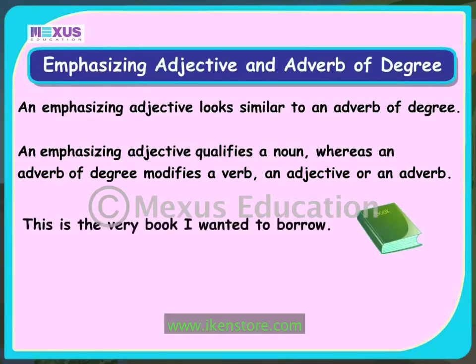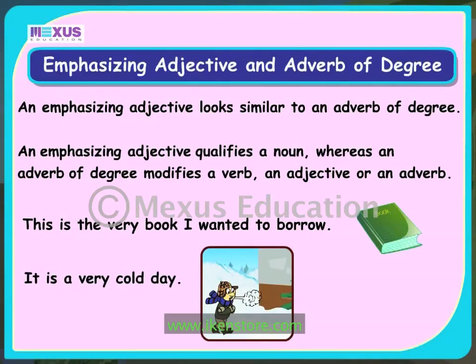This is the very book I wanted to borrow. It is a very cold day. In both these examples, the word very is used. However, in the first sentence, the word very qualifies the noun book. Here, very is used as an emphasizing adjective. In the second sentence, the word very modifies the adjective cold. Here, very is used as an adverb of degree.